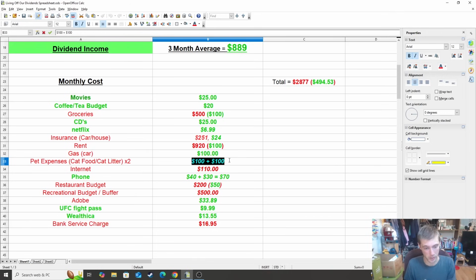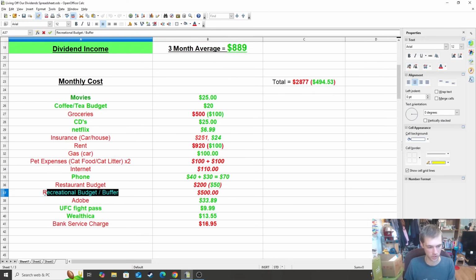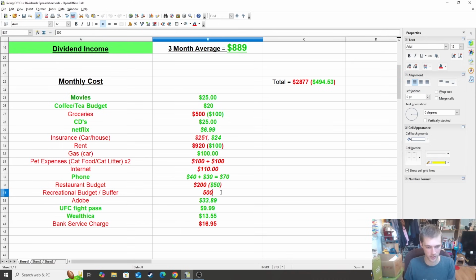Vet bills are not cheap, but I wouldn't count that as a monthly expense, because you don't take them every single month. It's more like a buffer expense here, and I added this recreational buffer event expense thing, which is an extra $500. So this is kind of like, got to take the cat to the vet, get her shots or something like that. That's about $100, I think it was like $100 something bucks. So stuff like that, or if certain things pop up and you've got to buy things, something breaks in the house, things like that.